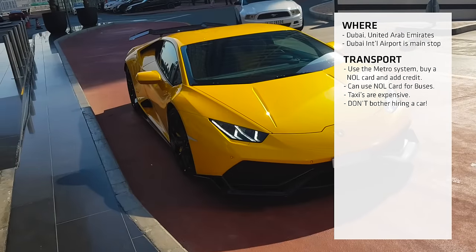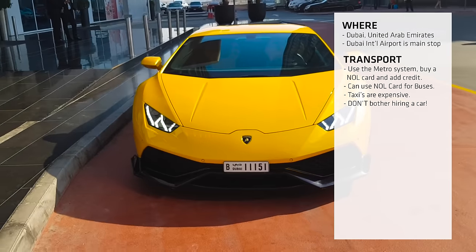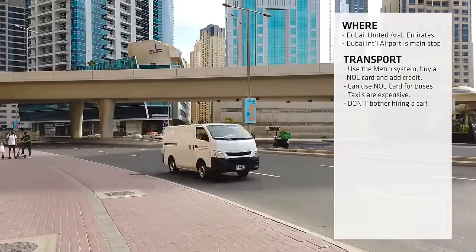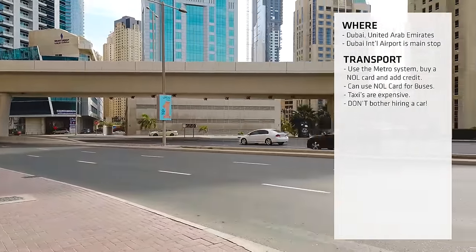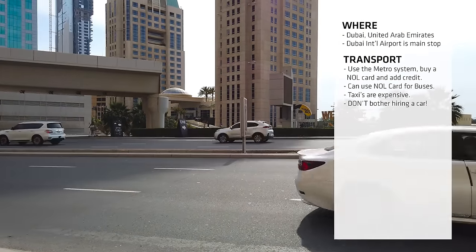You can also hire a car, but when I hired my car to go to Abu Dhabi, the deposit was extremely high and they actually refused to return it. So I had to call my credit card company and it was all a bit of a palaver. So honestly, use the metro system, it is your friend.